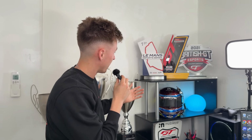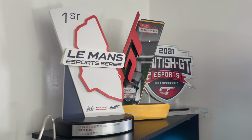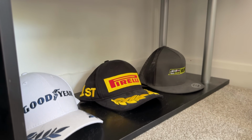On this shelf, we've got my current lid, which I've not used in a while, which is a bit sad. Trophies from esports, Le Mans esports, SRO esports, British GT esports. Another old lid, SRO esports from a couple of years back. Hats, caps, and all that stuff.